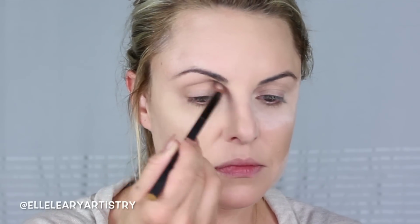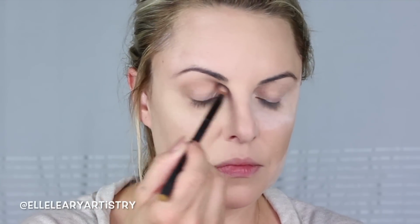Now we're gonna go in with this light color and define our crease. It'll be our transition shade. And now we're gonna go in with this shade in the palette. The one on this side is a little bit more brown. This one is a little bit warmer. So you can dip into this one right next to it, and it's a little bit cooler to kind of counteract the two.